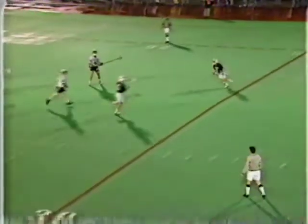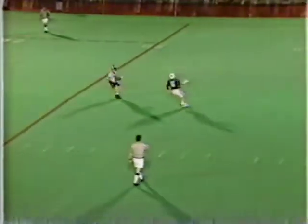Hopkins changing defenses. They started off in a zone, and now they're back to a man-to-man with Sullivan matching up against Beach. Actually, Sullivan's trying to shut Beach off and deny him the ball. Quick turnaround shot, score! Kevin Anderson, and the Greyhounds come right back at the Blue Jays. It is now 5-4 Hopkins.